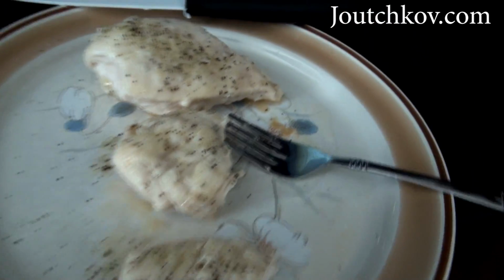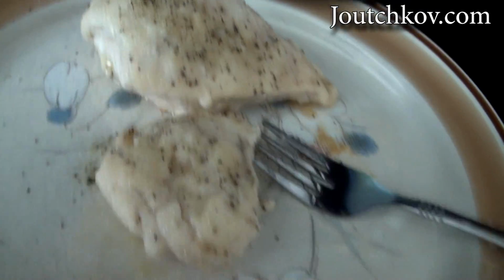Okay, so right here we got some nice chicken breast that I just cooked. Tastes great.